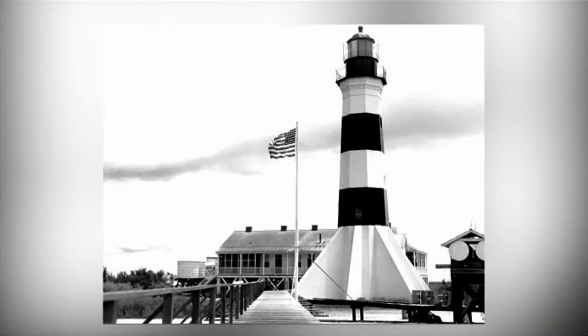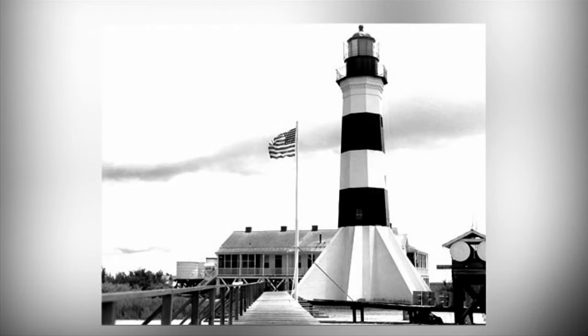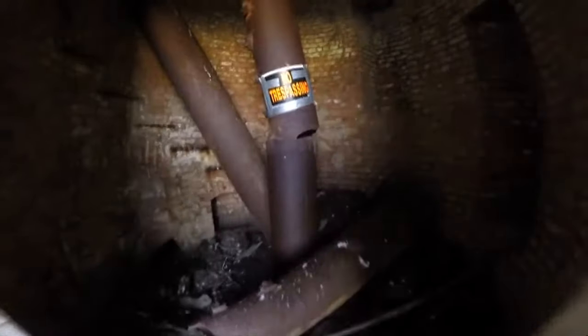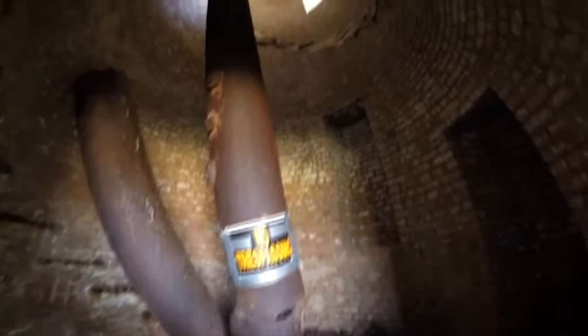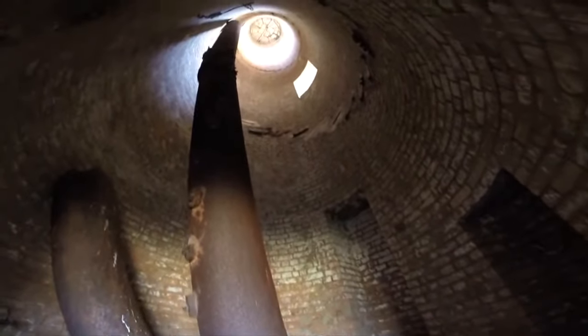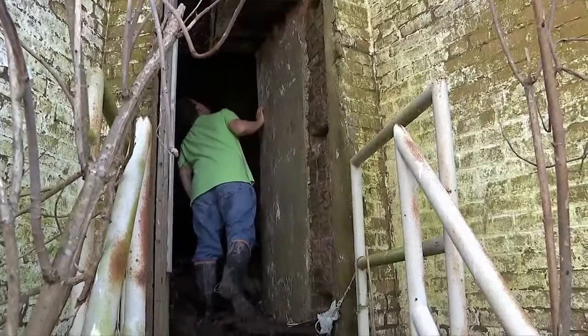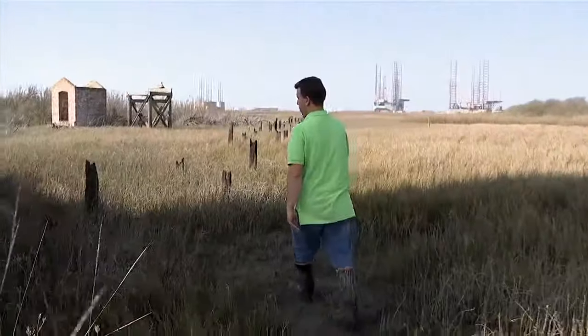Gone is the boat pier and the lighthouse keeper's house, seen here in this archival photograph. You can come in and look up. Its cast iron spiral staircase has rusted away. There's one step at the top that's left. There were two last year, so the other one broke off. The current from the hurricanes has kind of torn it away.